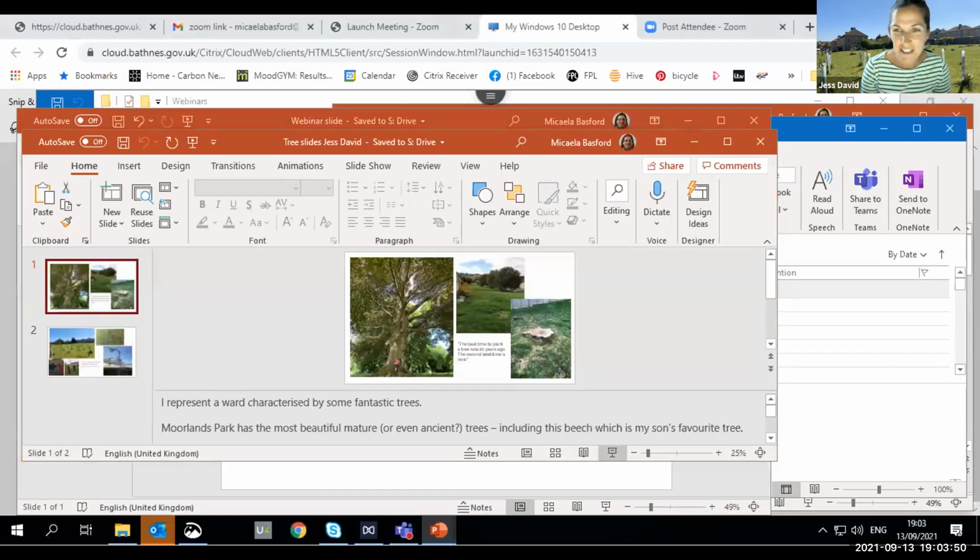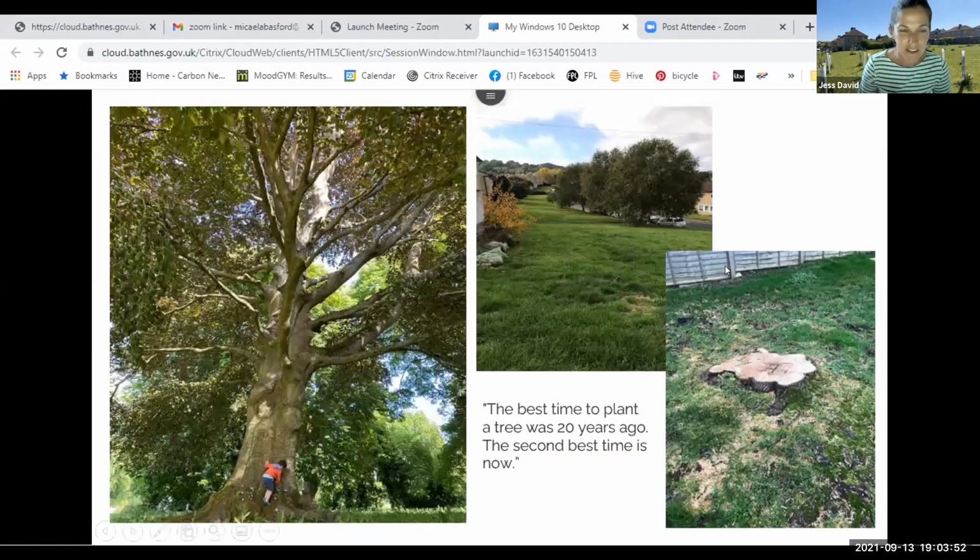So before we get cracking, I just wanted to show you a couple of slides of pictures from my ward, because every councillor likes to talk about their own patch. And this is really just to make two very simple points. So Moorlands Ward is in southwest Bath, as I said, and I think it's fair to say we've got a legacy of some really beautiful trees that were planted a long time ago. On the left-hand side, you can see a really nice, I think it's a beech tree, apologies if I got that wrong, a tree in Moorlands Park, which is full of these just glorious old ancient trees, and that's my son climbing it. It's one of his favourite spaces.